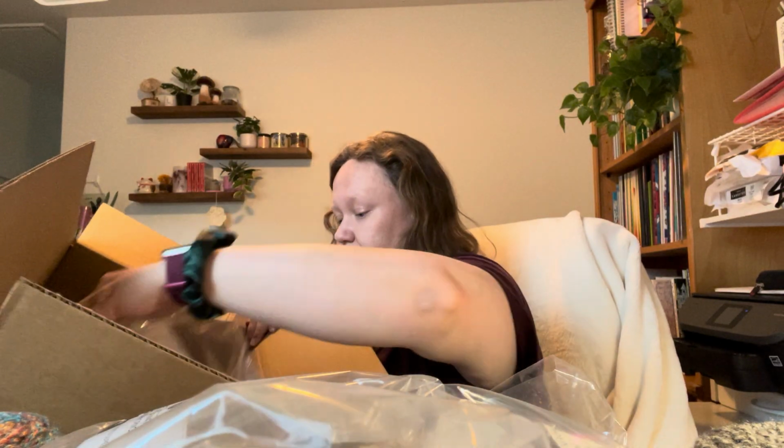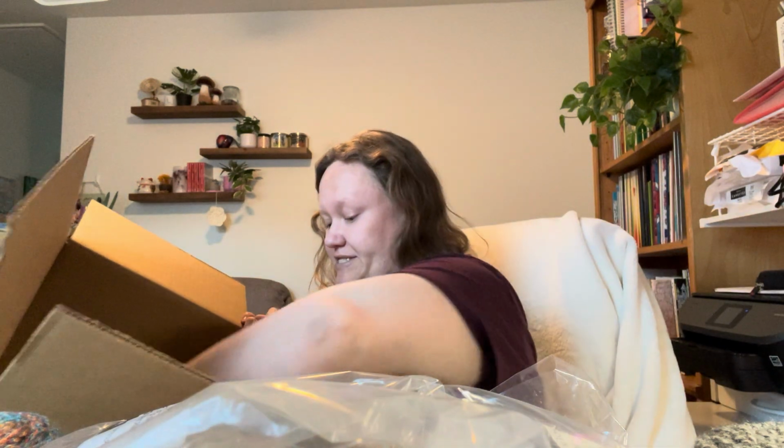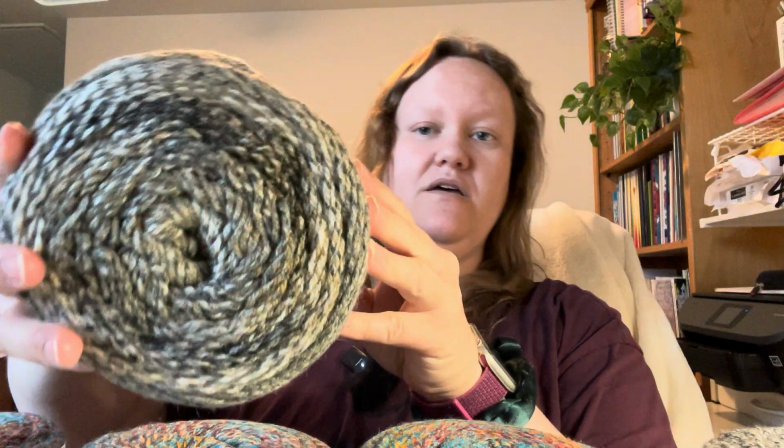I didn't even love this color all that much. It was just the only color they had left, and I didn't know that I'd be able to go to the closest Joann's to me. It'll make nice hats, and somebody who doesn't want a really colorful hat, I think will like this one. So this is the one I'm talking about.